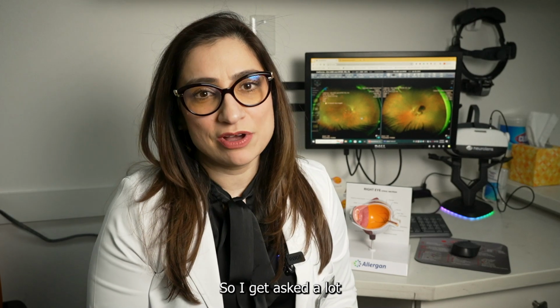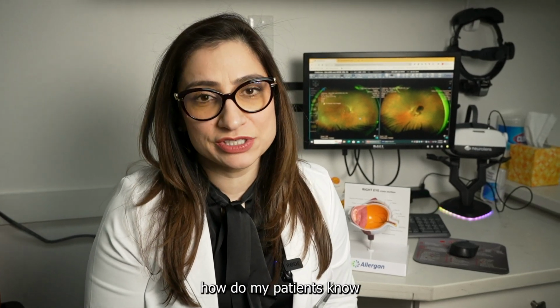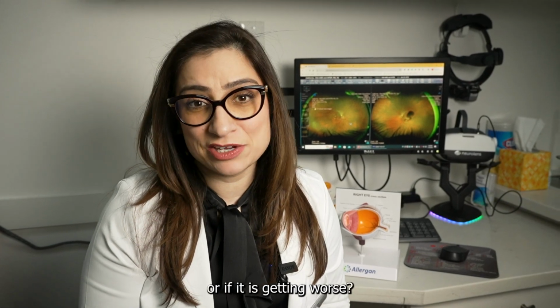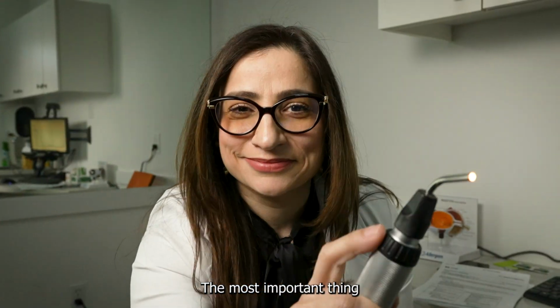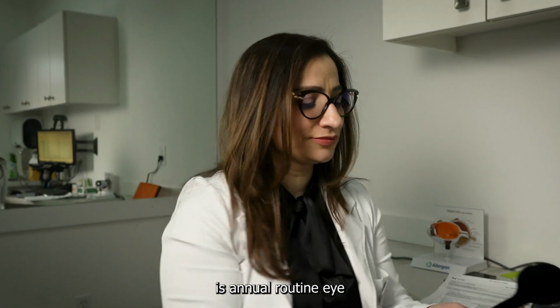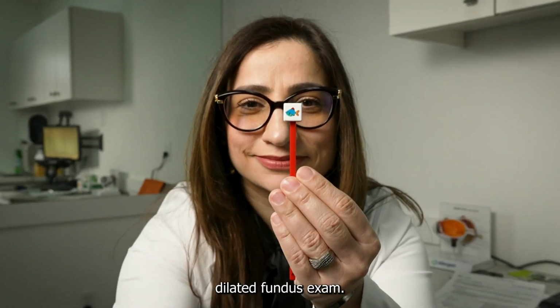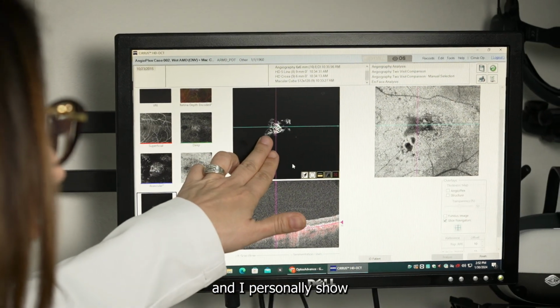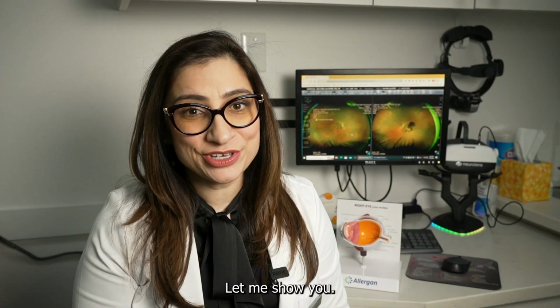I get asked a lot, how can patients tell if they have macular degeneration or if it is getting worse? The most important thing is an annual routine eye exam that includes a dilated fundus exam. I like to take photos of the back of the eye, called the retina, and I personally show that to my patients. Let me show you.